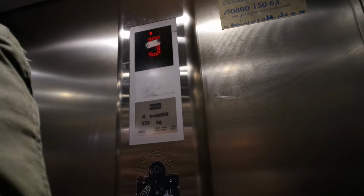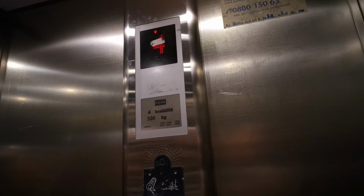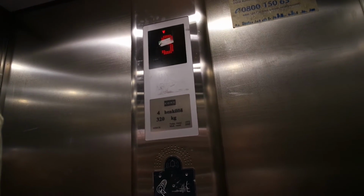Polymerization. There are the original manual doors on the upper floors. Yeah. It will be 50 years old next year, 2022. Modernization turned 15 years old last year, 2020.